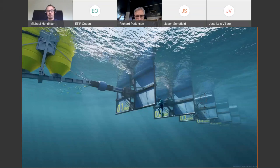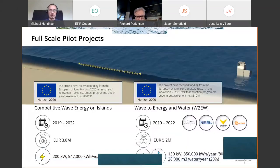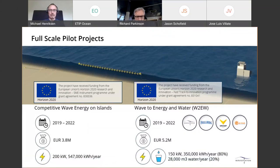The little baby we have looks like this, more or less. It's a number of what we call energy collectors, these vertical plates at sea, and when the wave passes back and past the string, as we call it, the plates move back and forth, and this generates high pressure water. If you want to see more, you can go on our website. There are lots of videos and other things about this. So I'll dig into the actual projects we have.